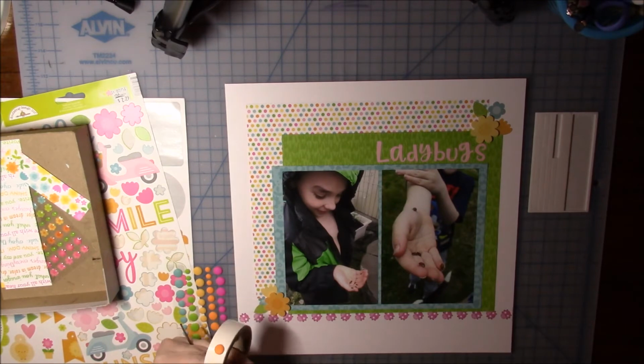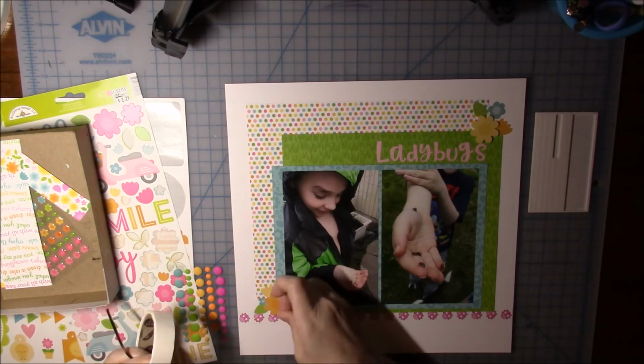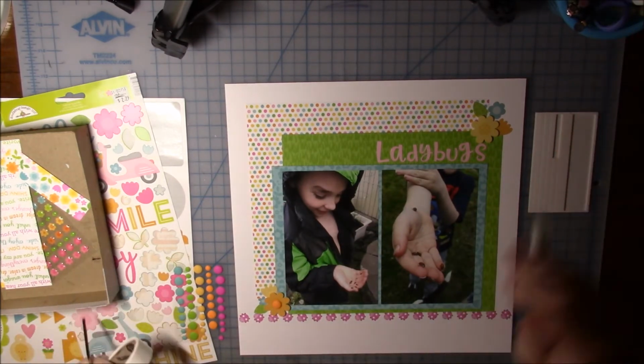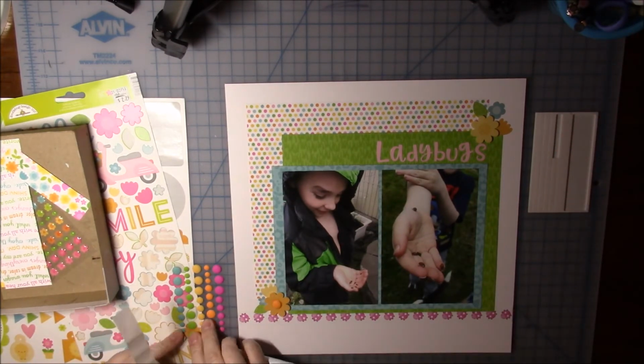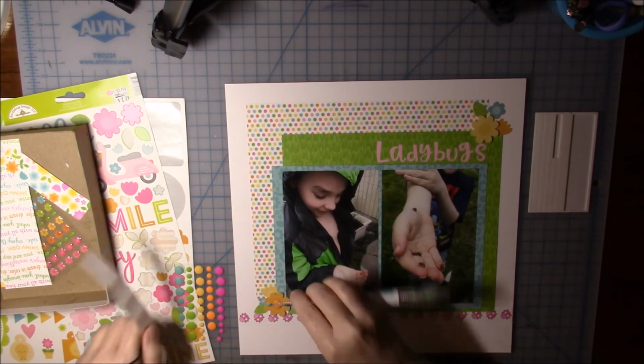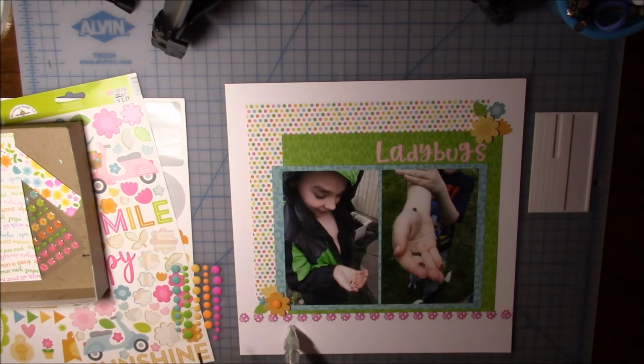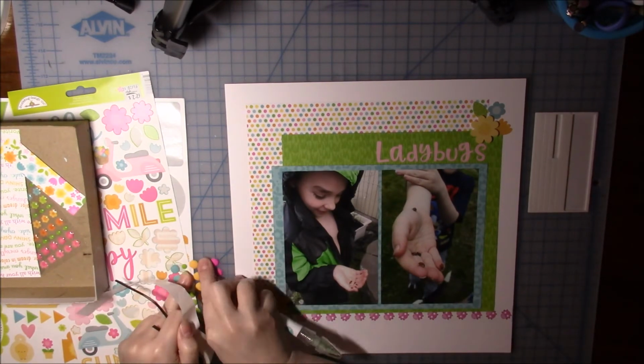And then I took these Doodlebug enamel dots, and these are the ones that are a matte finish, not shiny, and when I picked up the package they all went flying everywhere, so it was kind of funny. But be careful if you have those. But I'm adding one of those onto each flower. I just really thought that added a little something.